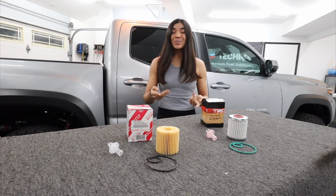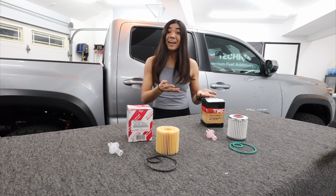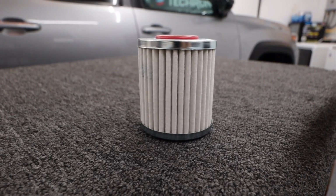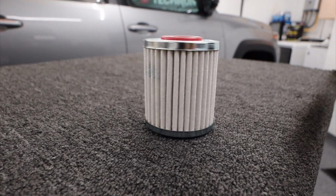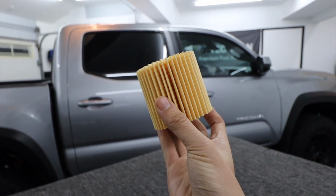Now, back to these two, you guys know I'm definitely not a mechanic, but just by visual inspection, I think anyone can tell that the build quality on this TRD one is a lot beefier. It's got a lot more things to it, especially when you're looking at this compared to just paper.